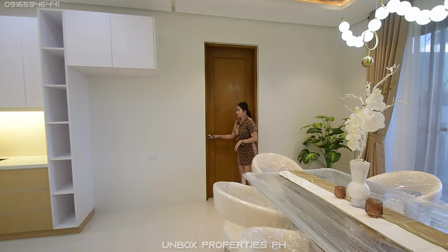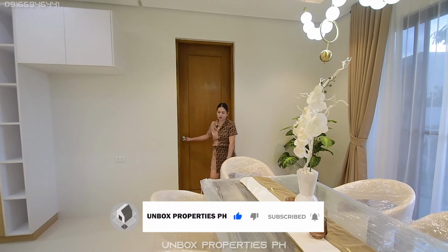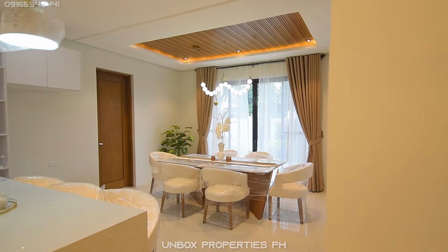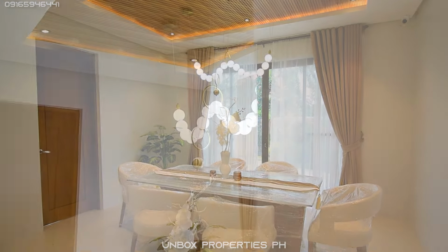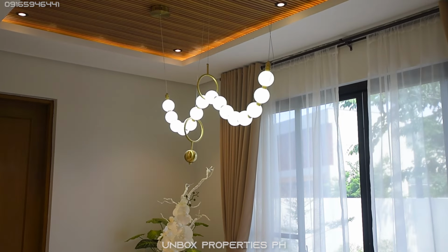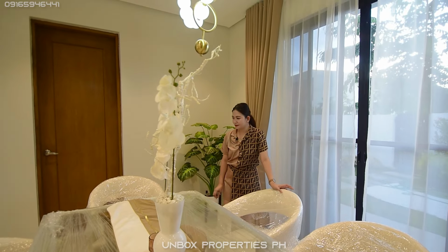Now, this door is the access going to the service area. Yung pinakita ko sa inyo. And then, this one is your dining area. I really love the dining area. It's very aesthetic to look at. You have the center table, it's glass. And then you have this beautiful drop light. And then you have a beautiful view right here of your garden area, right?